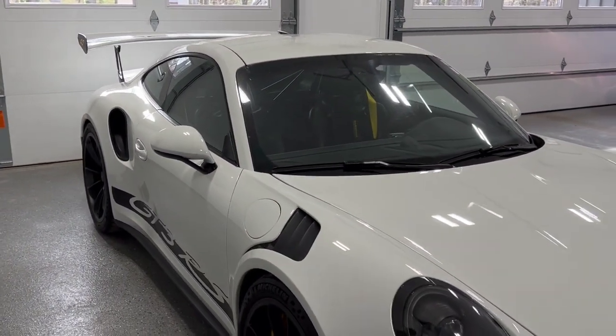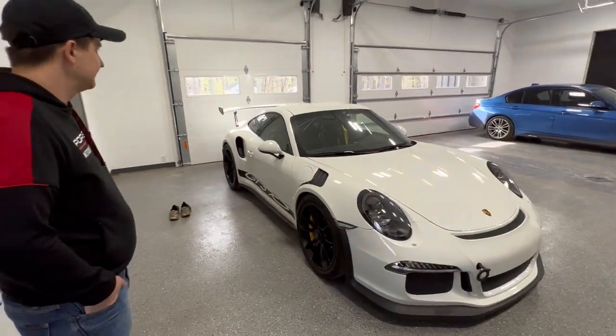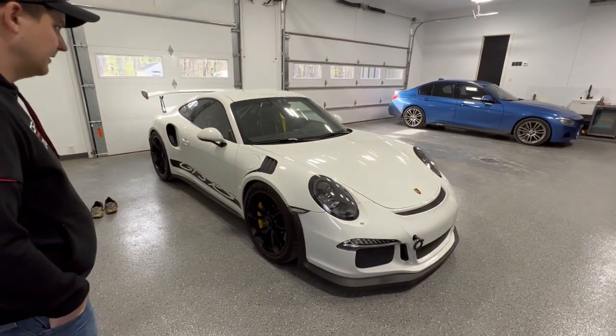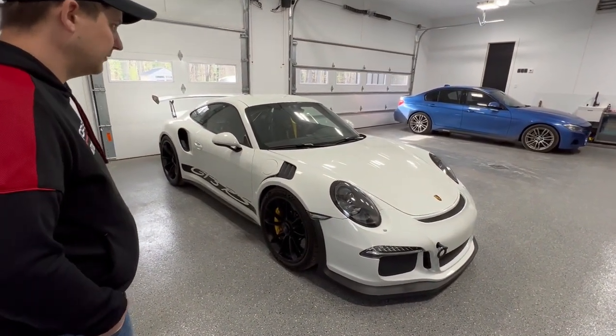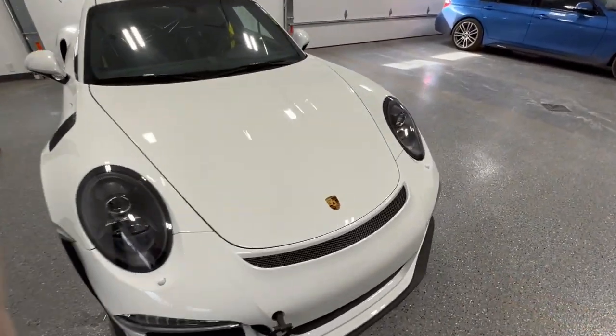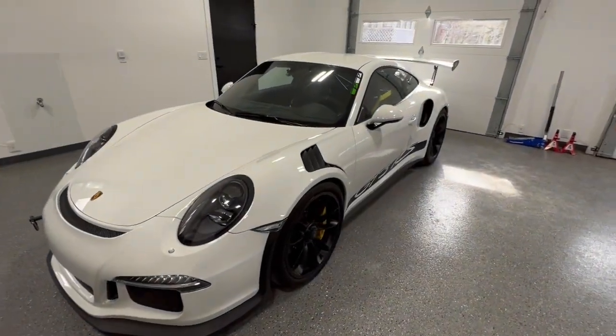And that's the one thing I love about this car, is that he uses it so much. How many thousands of miles have you put on this? I've driven this, I think, 13,000 miles, roughly. There we go. See that? Drive your cars, people. Even if they're race cars, put some miles on them.